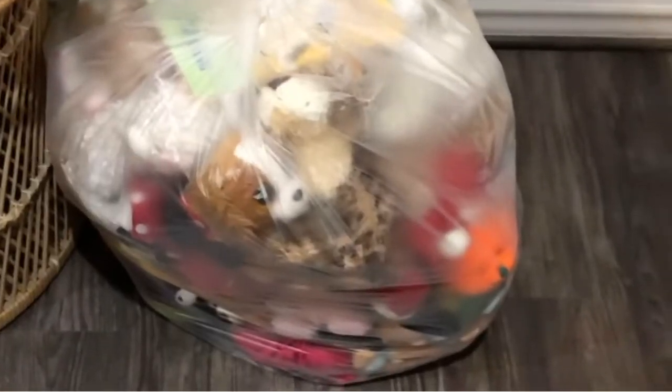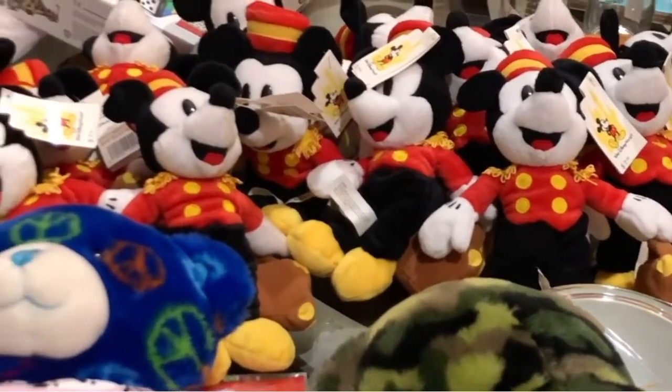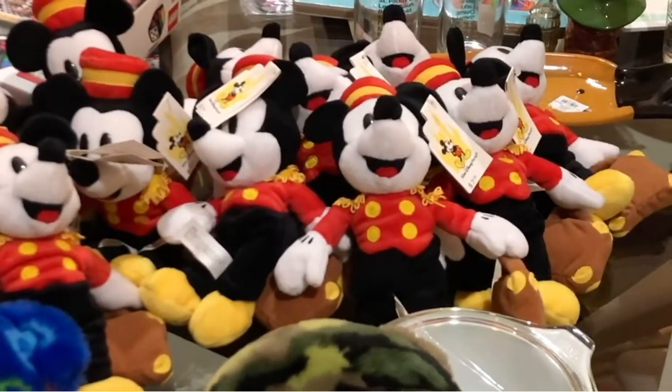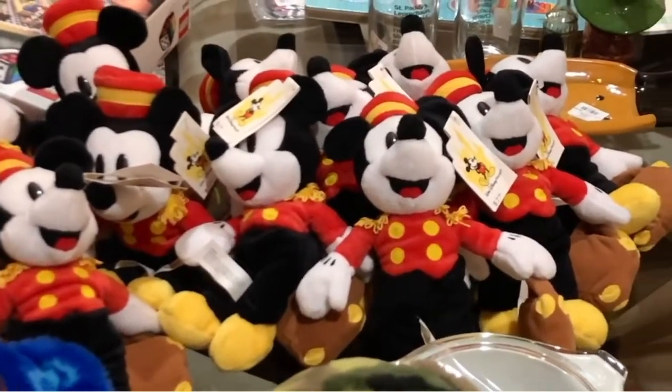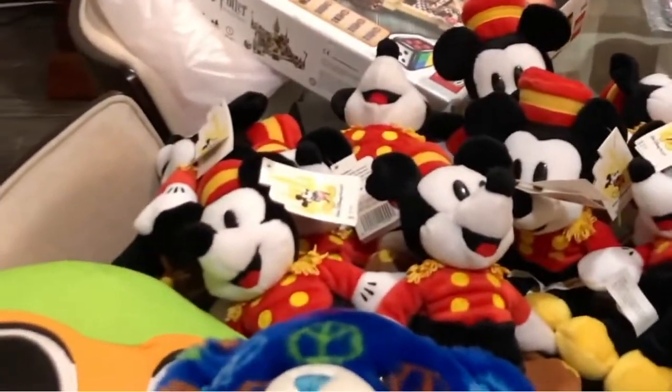This is all going to school. Anyways, I'm probably going to find a few items that I didn't tell you, but let me show you what else we got. I found a bag of Mickeys for $9, and there were 7 in them. And then I found another bag of Mickeys that had 7 of them for $9. That means each one of these Mickeys was $1.28.